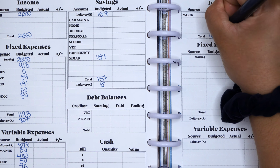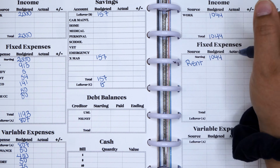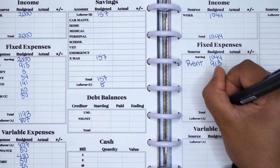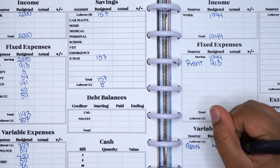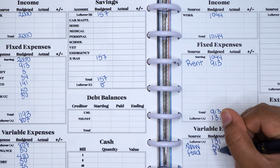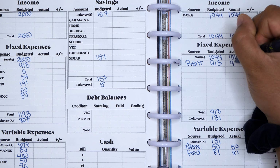Let's work on my actual budget, where this paycheck pretty much just covers the rent. So it's gonna leave me $131. And that's just gonna get assigned through my variable expenses. So that'll leave 81 for food. And I mean, that's pretty much just how these numbers are gonna work out.